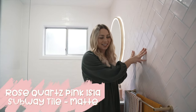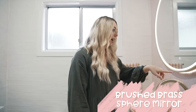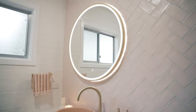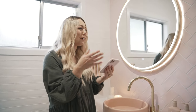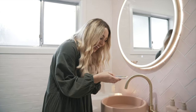So for the wall tile we picked the rose quartz pink islet subway tile, and then we used the cashmere grout, which I think looks really pretty. And then as you come across, the mirror is my favorite thing ever. It's actually got a built-in demister light, and the light changes colors. It's got a clock in it, and then it's also got a Bluetooth speaker, which is really cool because anytime that you want to listen to music or sing in the shower or watch YouTube or something when you're getting ready, you can have the music come through. And it's really loud. Gonna turn that down.